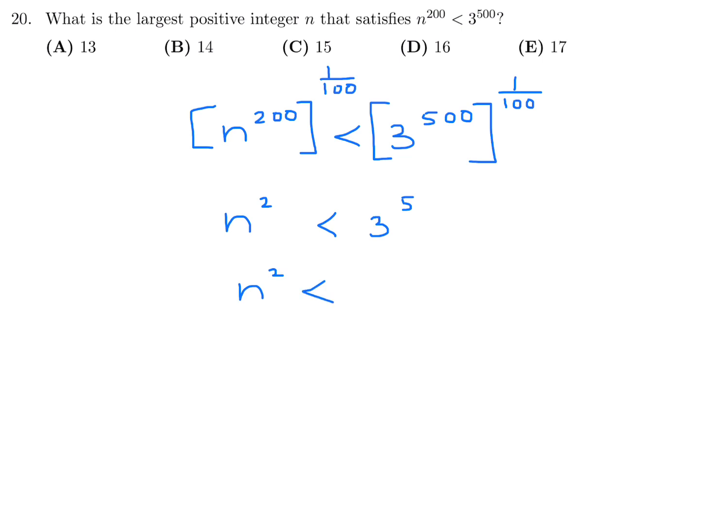Now, 3 to the power of 5, you can easily figure that out, is 243. So n squared is less than 243, and therefore n has got to be less than the square root of 243, which is approximately 15.5. And therefore, since n is less than 15.5, the largest integer value for n is 15. So number 20, the answer is C.